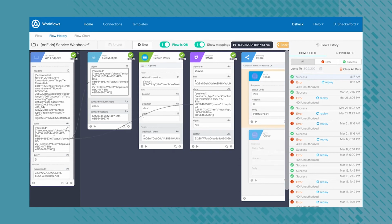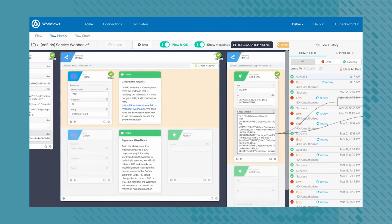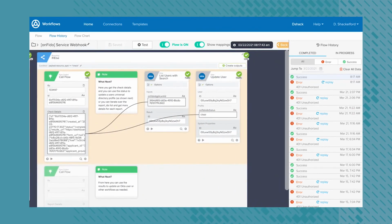So here we can see that initial API call from Onfido, passing through a bunch of these different cards, going back out to Onfido, and then coming back with the applicant ID and that clear status that we put on the profile.